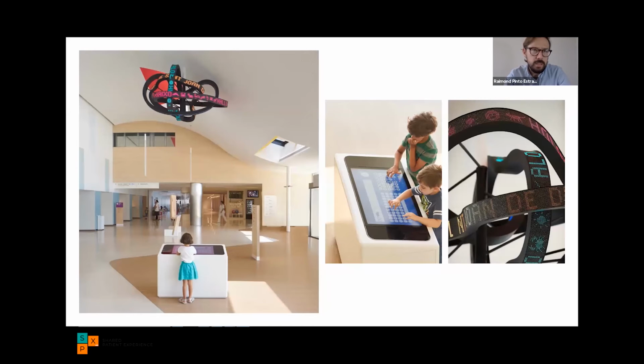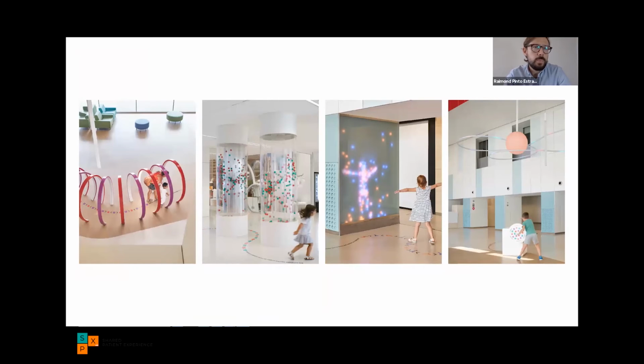In this case, for a children's hospital main hall project, we worked on interactive installations to talk about how the human body works in a playful way. While the project offers the option to familiarize yourself with your own body, it creates surprise and curiosity just on entering the hospital.